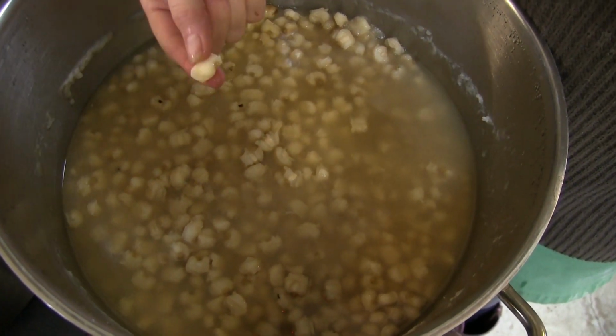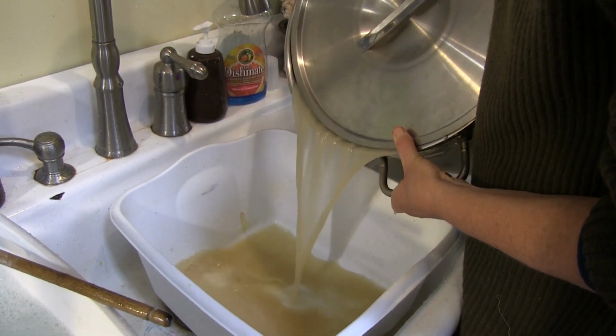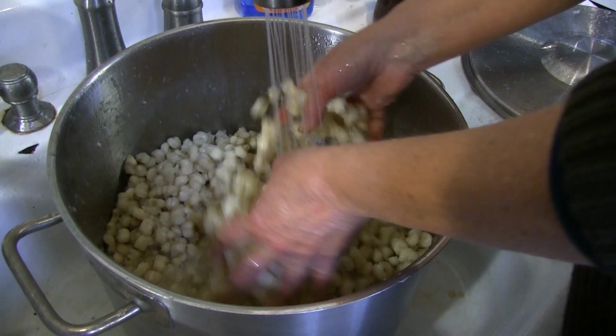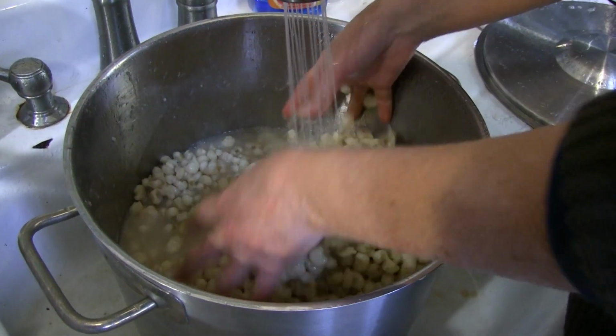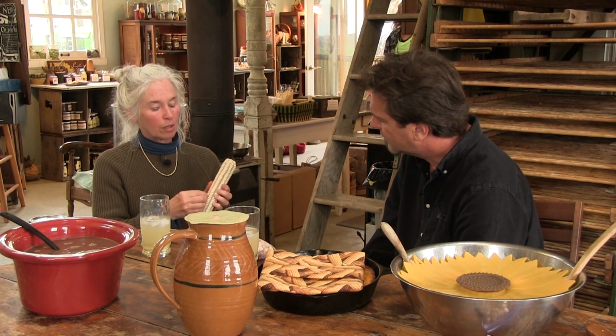Now it's swelled up to 3 times its size, and the water is kind of yellowish, and now we want to rinse off all that coating. I didn't tell you what's happening. The reason you're using a base liquid is because each kernel of corn has a coating, and it's clear and it's hard.